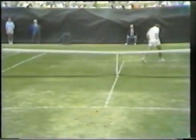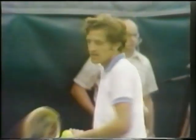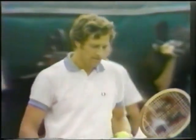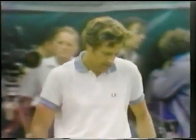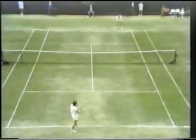Well played, John. For the first time, Tony, a break point in favor of John Newcombe. Right. But this is the court where if you get the ball pretty deep, you usually get a bad bounce out of it.